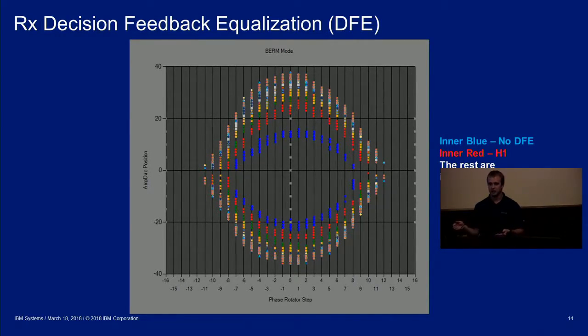What DFE does is it looks at your previous bits because there's inter-symbol interference. So your previous bits have influence on your current bit. So if you can get a feedback from whether your previous bit was a 1 or a 0, you can change the amplitude in which you are sampling your current bit at. And that's H1. And then you can go to look at the 2 previous bits or the 3 previous bits. And you can keep going and add that sum of feedback in and change your amplitude which you're sampling at.